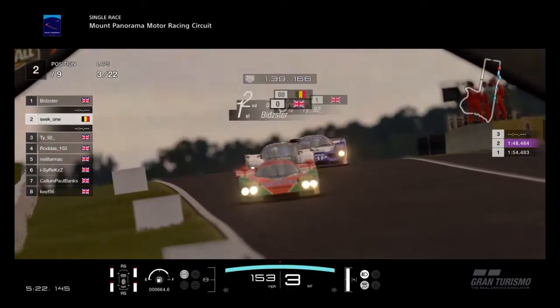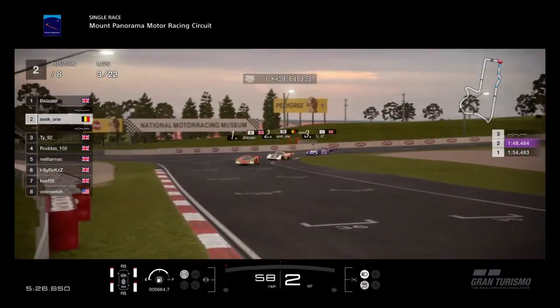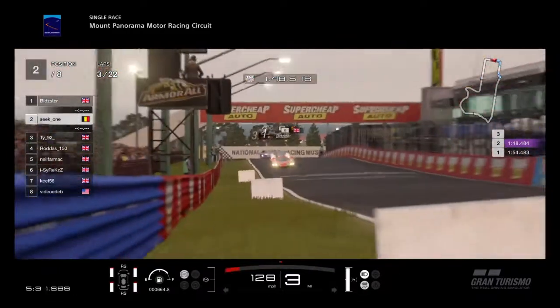Down the straight we go, towards the last corner. TY on the back of Seat 1 looking for the inside, no way through. Just thought he'd poke his nose and see what he can do, but no way through there for him.